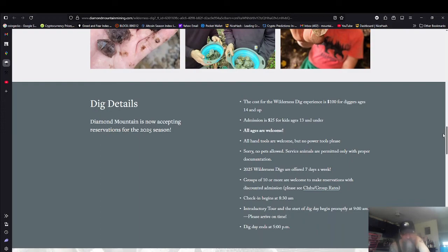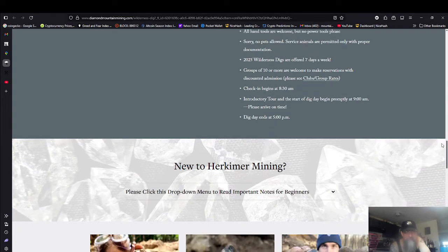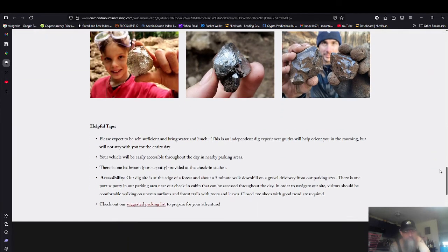So here are the details if you want to go check it out. They've got deals for clubs. It's 25 bucks. They're open possibly 7 days a week. Wow. Groups of 10 or more, you could probably get a deal. Just neat. They've got all the information right here. We can go check it out and go dig these Herkimer diamonds and have a lot of fun.